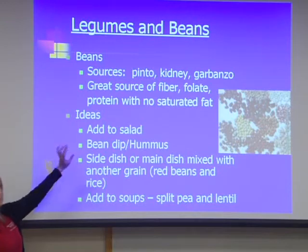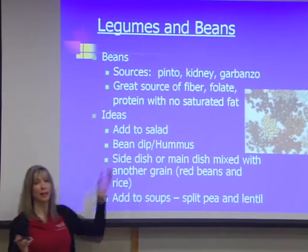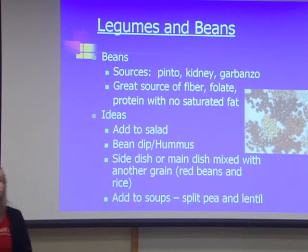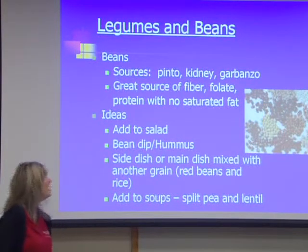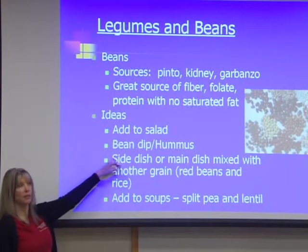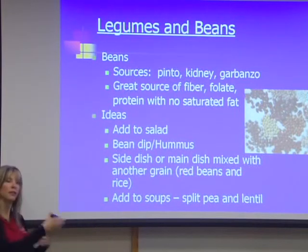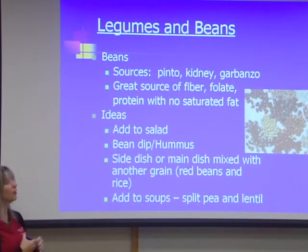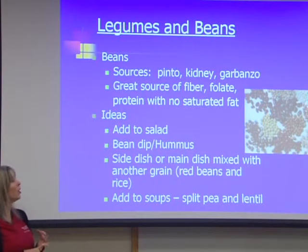So ideas, finding recipes made with beans, or just adding them to salads. So instead of adding cheese or meats to a salad, add some beans. Eating bean dips and hummus instead of cheese and crackers, let's say. So the idea of replacing some of that saturated fat with some things that are high in fiber and heart healthy.